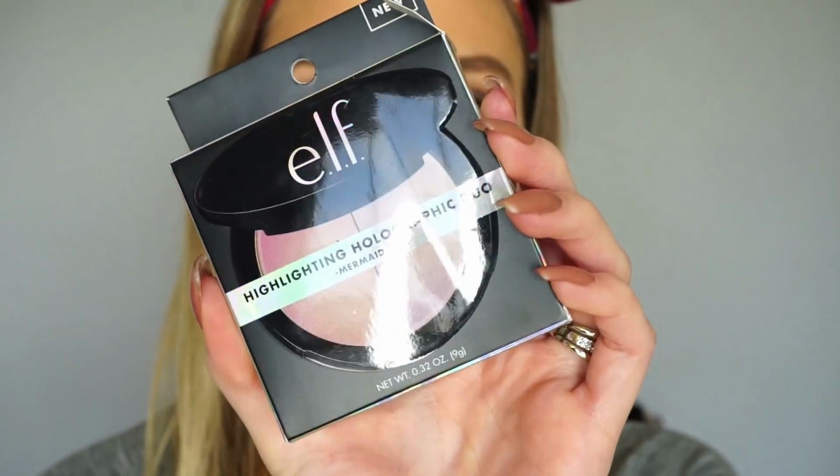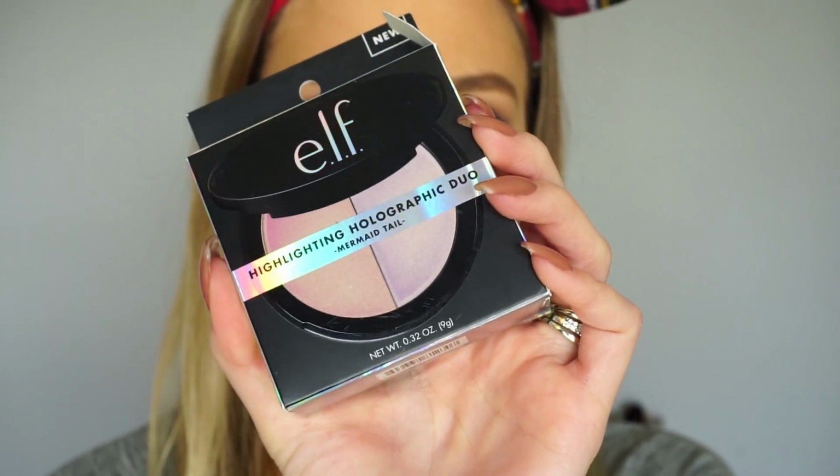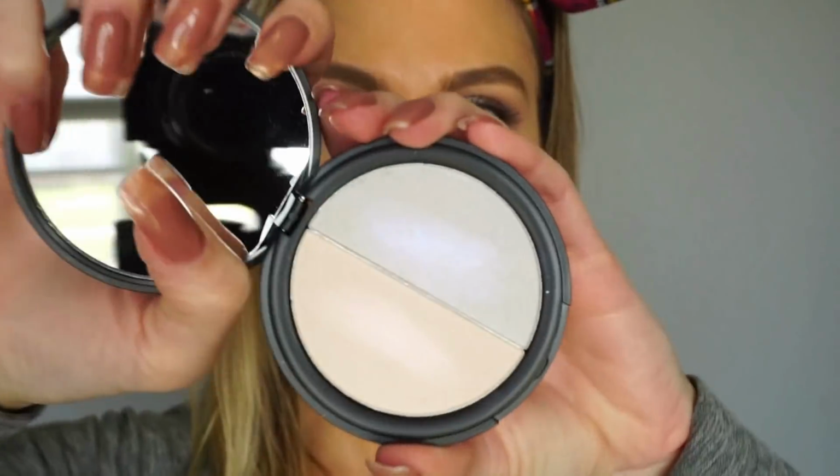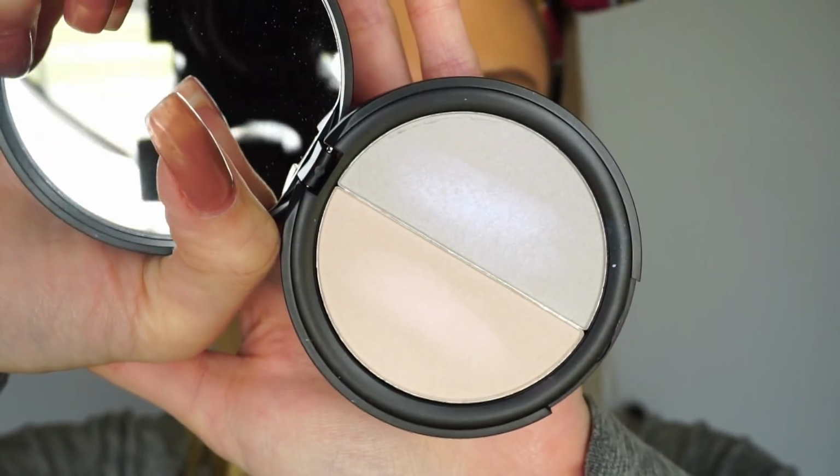So this highlight from e.l.f. is called their Highlighting Holographic Duo, and they sent me a couple different shades, and I picked out the shade Mermaid Tail. It says, achieve a radiant finish with dual chrome colors in this holographic duo, perfect for wearing alone or layering. These are $8 on the e.l.f. website. Let's see if I can get it out here. Okay, so this is what the packaging looks like. And when you open it up, it does have a mirror. And then here is what that highlight looks like.